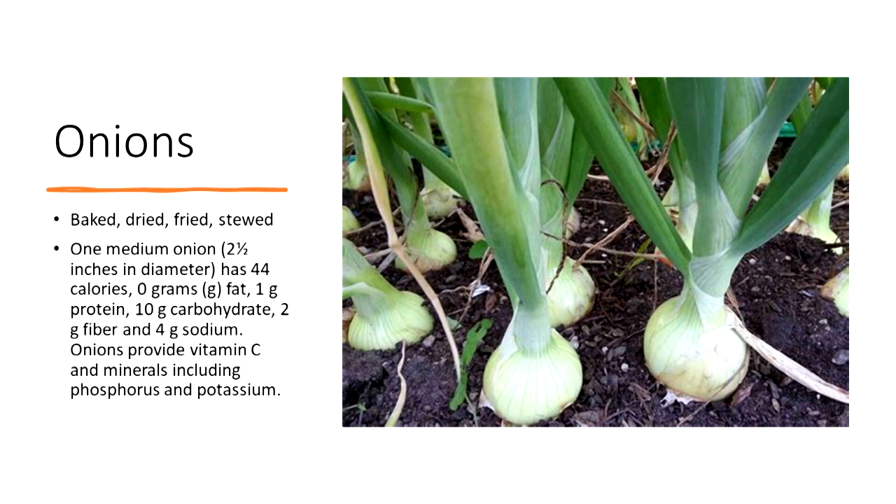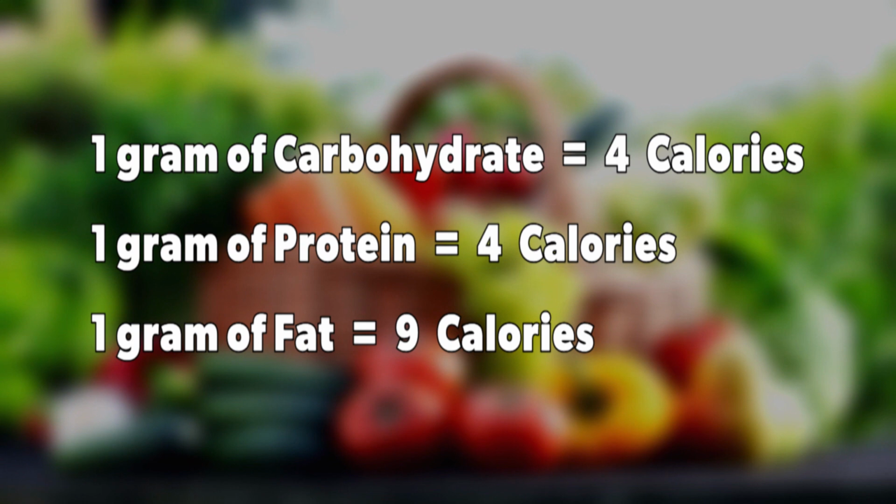1 gram protein, 10 gram carbohydrate. There's your 40 calories right there. 2 grams fiber and 4. Y'all know that for every gram of carbohydrate, there's 4 calories. For every gram of protein, there's 4 calories. For every gram of fat, there's 9 calories. So when you see that, that's where that comes from.